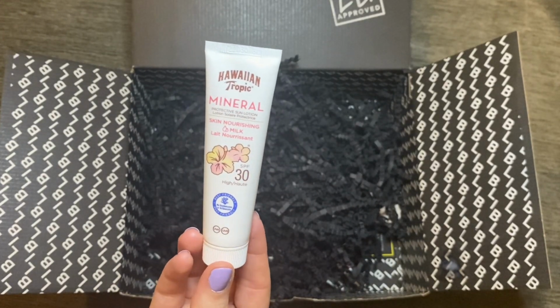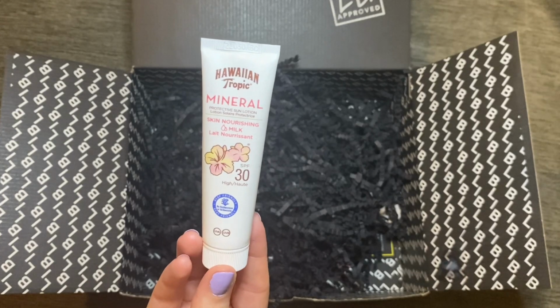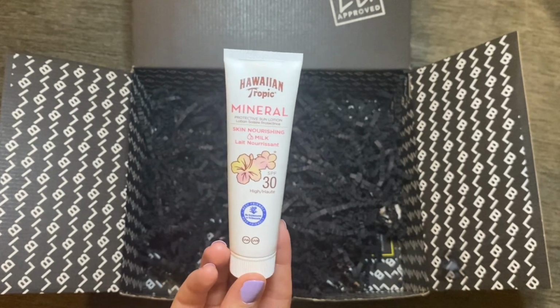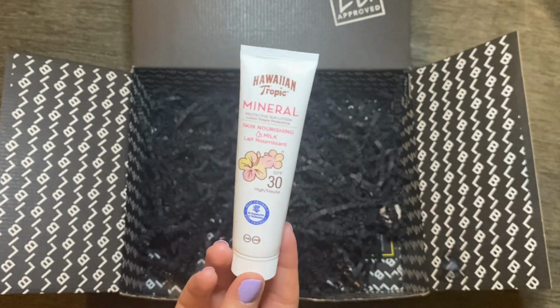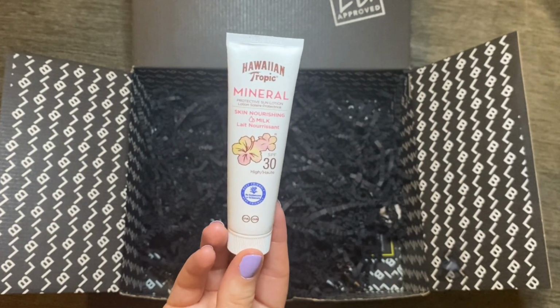I don't think I've tried a sun cream from Hawaiian Tropic for a long time. I remember when I was younger, this was one of the main sun cream brands out there. But I'll give it a go and see what it's like. And I like the idea that it is moisturising.